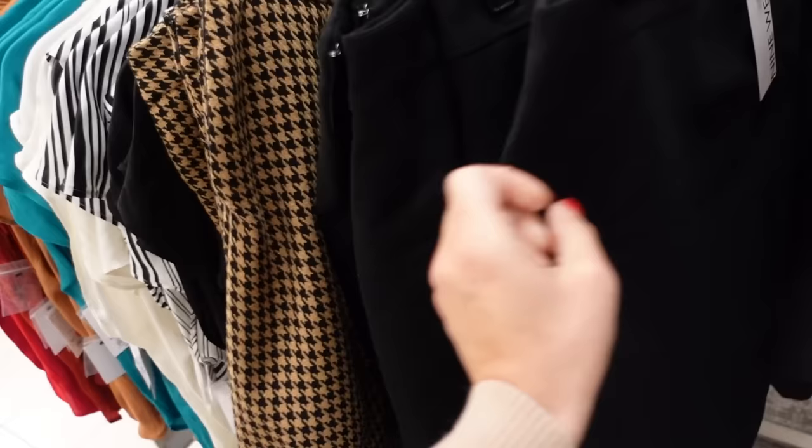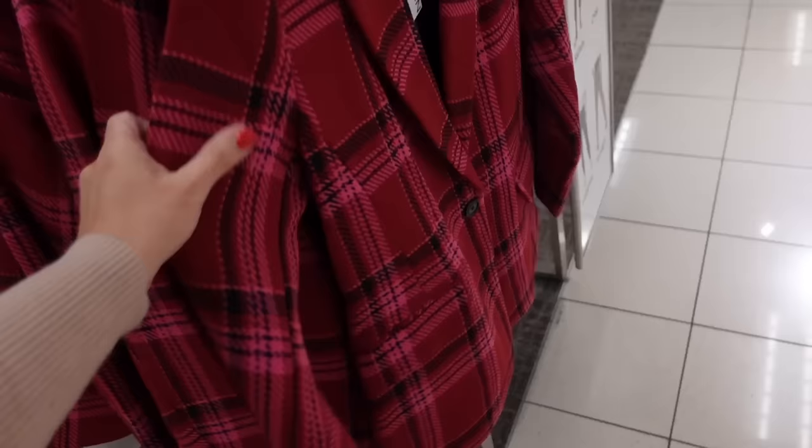New mini skirts from Nine West. So these are completely lined. Has the side zipper in this black, also comes in the houndstooth, and they are regularly going to be $36, on sale for $29.99.